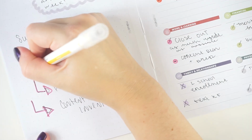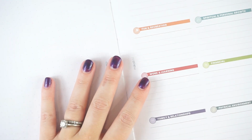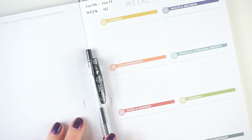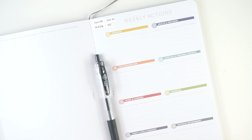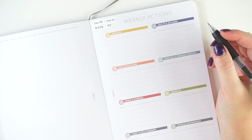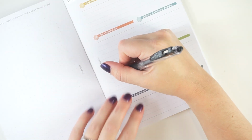This one's really yellow, not red. All right, so I think I need to replace this pen. Never fear, I have so many of these Zebra pens. These are my favorite, the Zebra Sarasa Clip in 0.5, and I just grabbed a new one of those. Which I had actually been meaning to do for a while. Okay, so this week, we can just start down here.